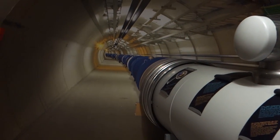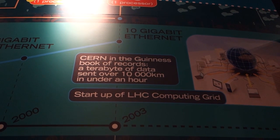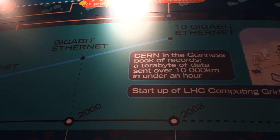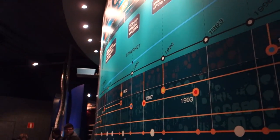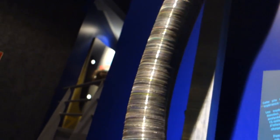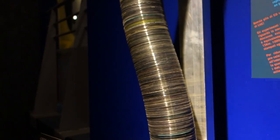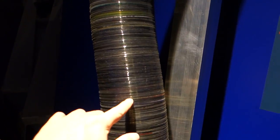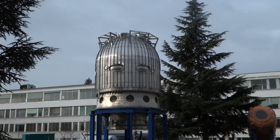CERN is in the Guinness Book of Records, a terabyte of data sent over 10,000 kilometers in under an hour. I don't think they did that with floppy disks. What is this? This represents the amount of data they take in 7 hours of the experiment. Oh, these are CDs. Okay, so let's see, 700 meg, 700 meg, 700 meg. And there is the amount there.